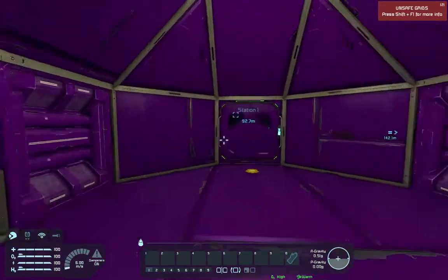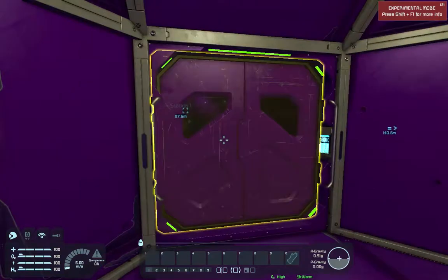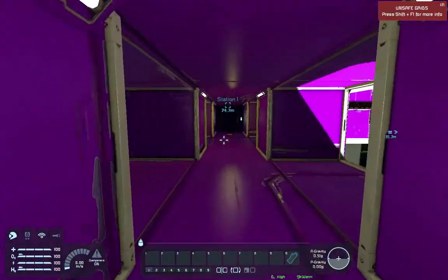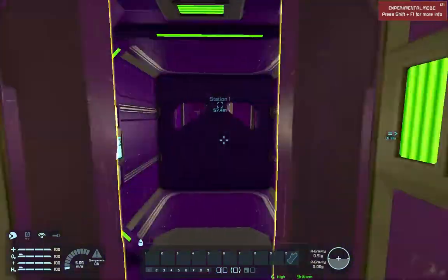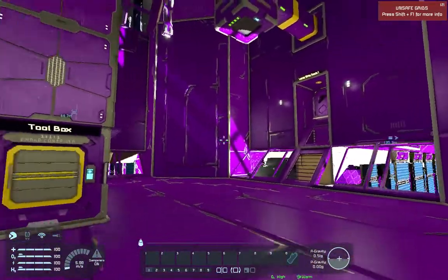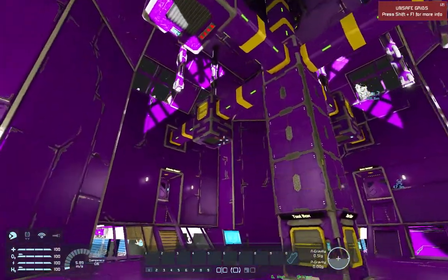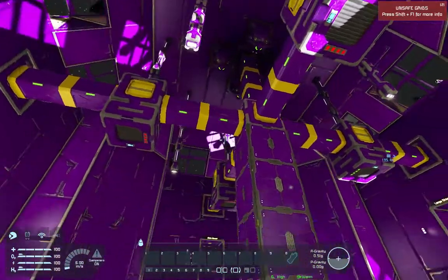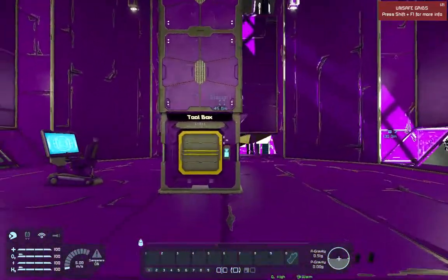Once again, another toolbox, air vent, and off to the main hub. This is the central hub of this ring orbital facility. Well, ring station, it doesn't actually orbit anything. In here there are 4 vents. I've turned off 3 of them just to conserve power.